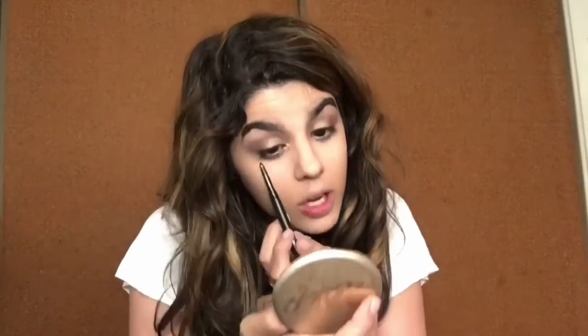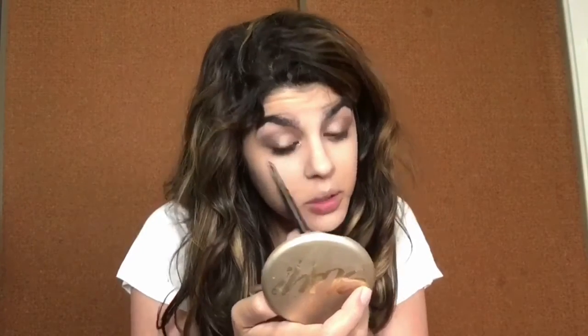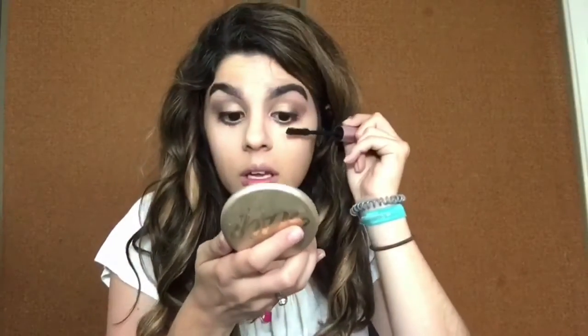And I really wanna go back up and touch up this. Don't you hate it when you think you're done and then you realize you completely missed a spot? Or more like several spots? Taking my Too Faced Better Than Sex mascara. You guys know that I love this stuff. It's like a ride or die mascara for me.